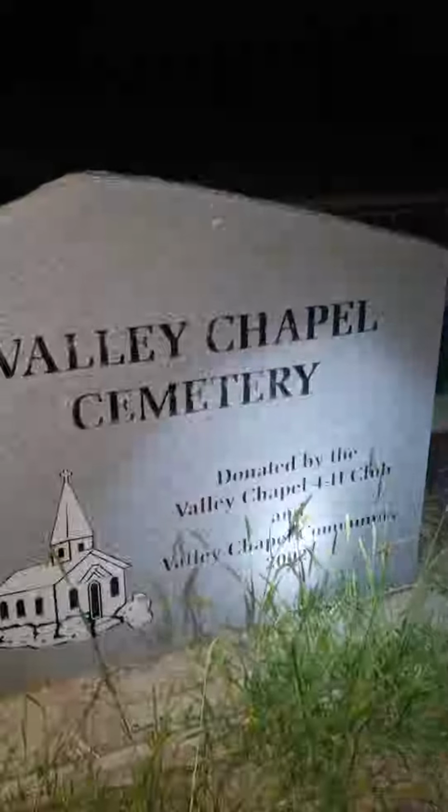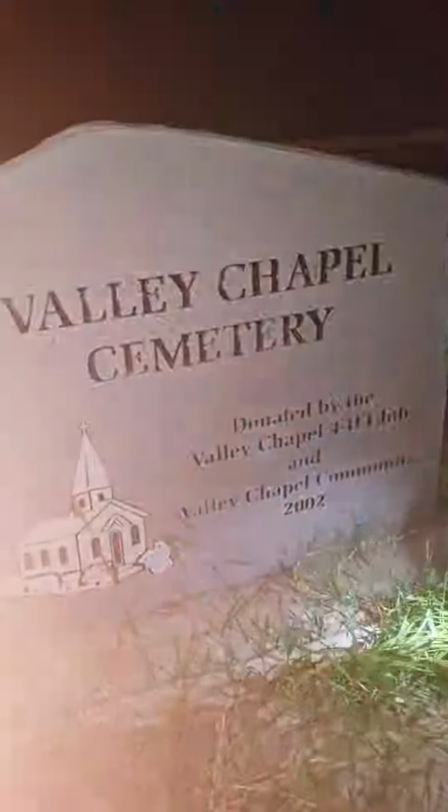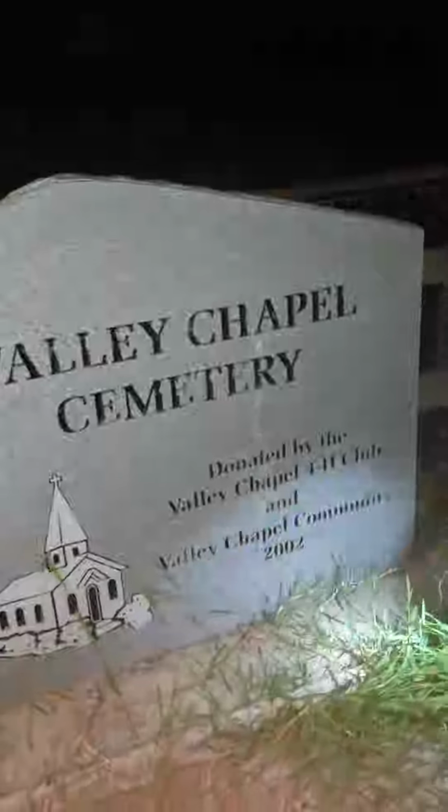So this stone right here was donated by the Valley Chapel 4-H Club and the Valley Chapel community in 2002. That is awesome. That's legit awesome. Somebody cares about their stuff. Yeah, I mean, it's not exactly clean, but it's better than the last place we went to. At least they cut it in the last week or two.